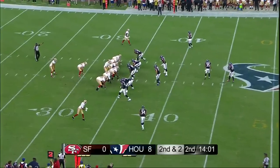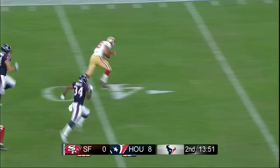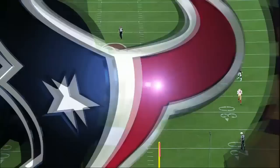Second down and two with the 34. Hayne the carry. Hayne with a hole. Jarryd Hayne, nice cutback. Hayne looking for a little bit of clearance. And Jarryd Hayne fighting his way near the 10-yard line. A.J. Boye saves the touchdown. But Jarryd Hayne, one of the best rugby players in Australia, getting his first football action and looking good.